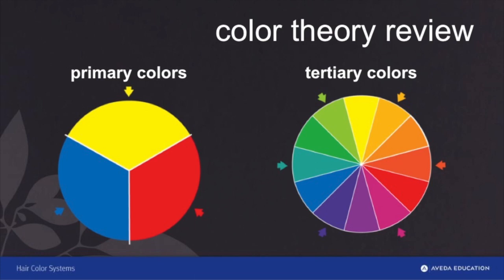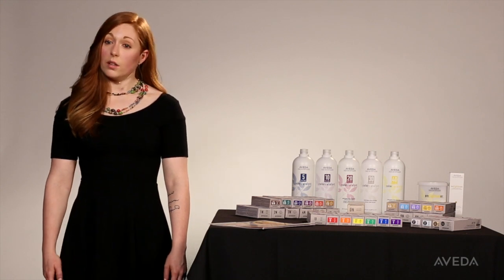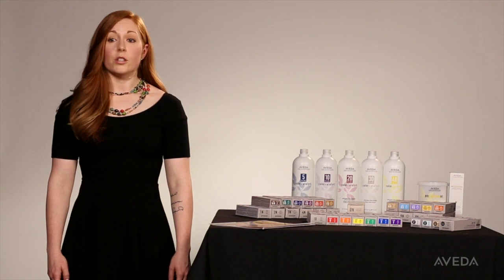If we look at colors that are opposite each other on the color wheel, that gives us our complementary colors. Violet will neutralize yellow, blue will neutralize orange, and green will neutralize red. The same rules apply for hair color. Because Aveda Hair Color is so customizable, it's really important to remember basic color theory when you're choosing your hair color formulation.